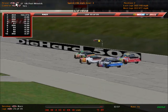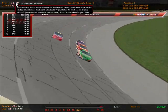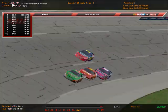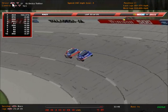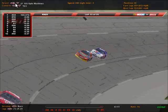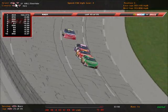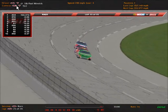This is for the victory here. Paul Minnick, to the inside lane, he's got Zorlin and McIntyre behind him, and also Whitman. To the start-finish line to come. They come to the start-finish line. There'll be 4 laps to go this time by.